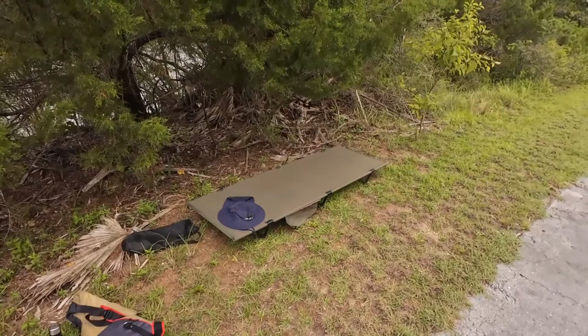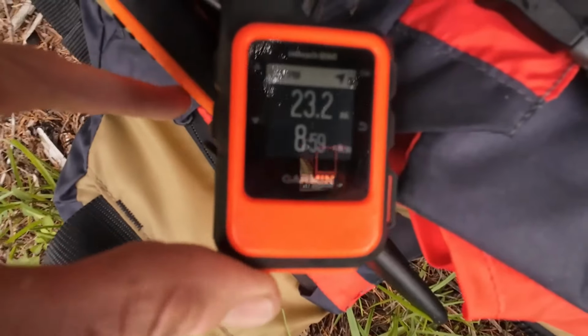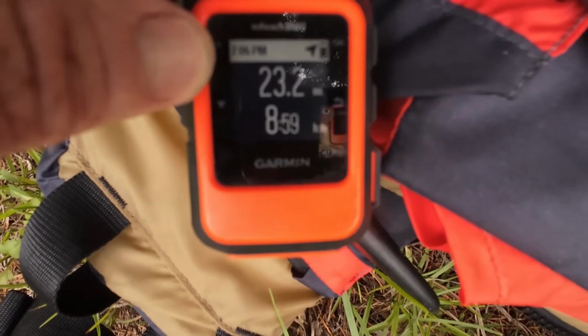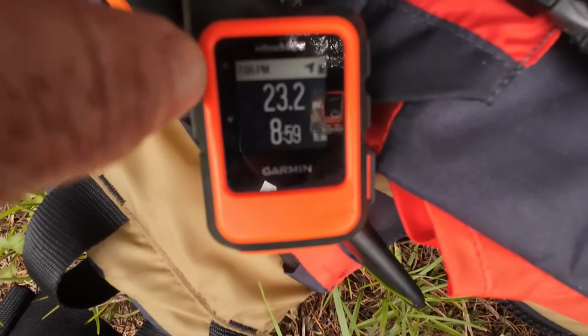So this is where I'm going to sleep. I'm just going to very crudely just crash out here. I'm so tired. I'm just going to get something to eat, get some food in my belly, and then pass out. I'm done. I'm about to turn the Garmin off, but I wanted to check. I got 23 miles in 9 hours. So, yeah, not great. That was into the wind almost all day long, so I'll take it.